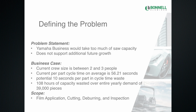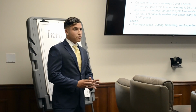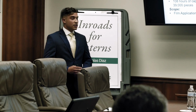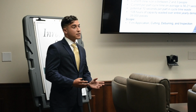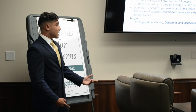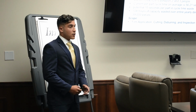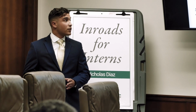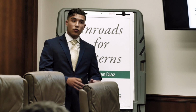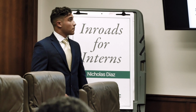The main issue that we had was that it was a bit of a bottleneck in our fabrication area. So our problem was that the Yamaha business was just taking up too much room in the cell through the saw, since we weren't able to cycle parts through quick enough, which hampers our future growth as we add new business to the site. And our business case for that is from our general observations, crew size being between 2 and 3 people. Our cycle time per part is around 56.2 seconds. Our maximum allowable is 60 seconds, but we want it to be a little bit below that in order for us to allow room for more business to be added to the cell.